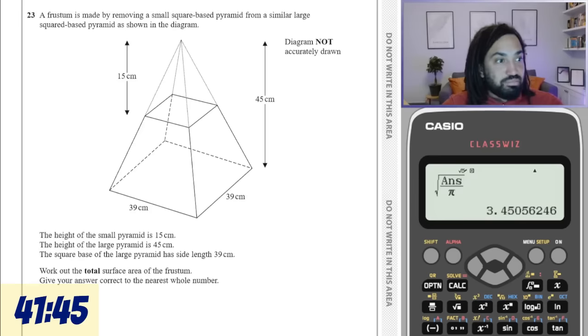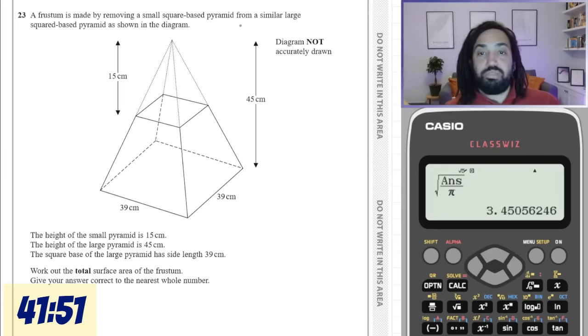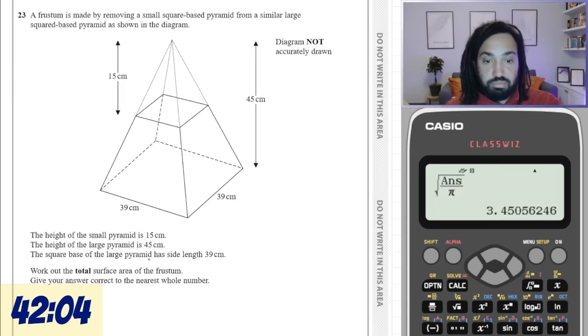Okay, okay, this is the last question at least. A frustum is made by removing a small square-based pyramid from a larger square-based pyramid as shown in the diagram. The height of the small pyramid is 15 and the height of the large pyramid is 45. The square base of the large pyramid has a side length of 39. Okay, work out the total surface area of the frustum.